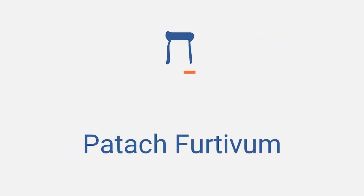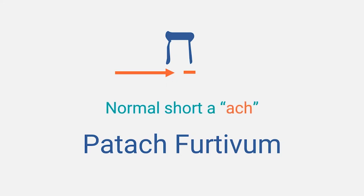And now the very last thing. The Patach Furtivum. The Patach Furtivum is a normal short A sound, just like the normal Patach. But you write it a little bit further to the right. Think of it as a patach that is running to the future. And you pronounce the patach before the letter it is under, ach.